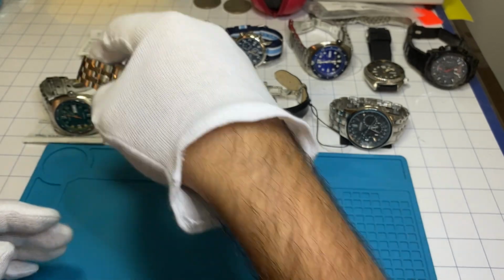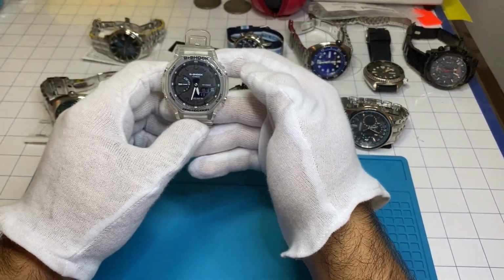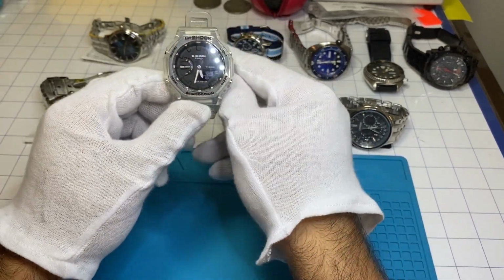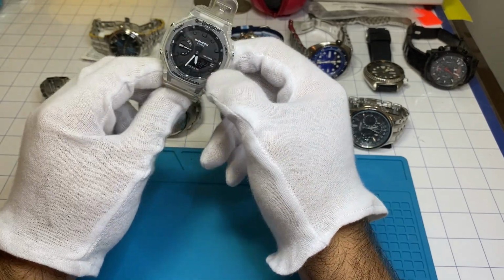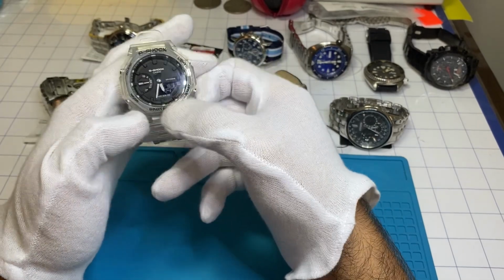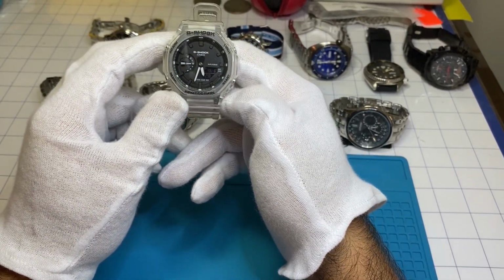All right, on to the next one. Now this one was crazy. There's a lot of hype going around on these GA 2100s. I think people call this one the jellyfish, maybe. I don't know if that's a term for it even. It's the clear band. I like the watch. It's cool. Kind of that Casio look.